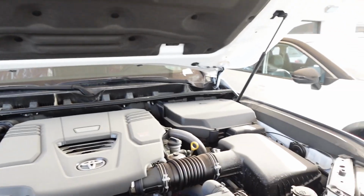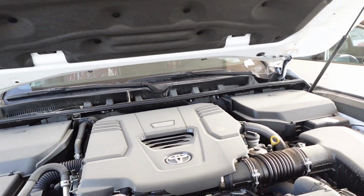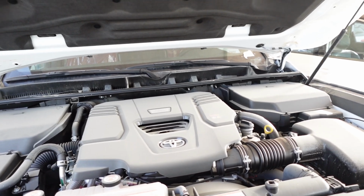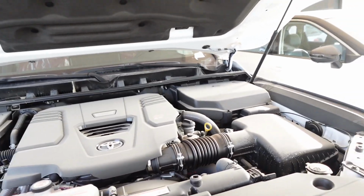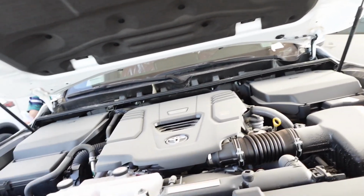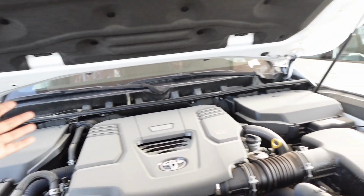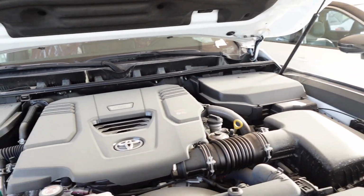Okay, it gets a diesel option also, it gets a petrol option also. So this particular variant is basically a petrol vehicle. Okay, 3.3 liter V6 petrol. You get the V8 also and you get the V6 also, so you can choose whichever engine you want. So it's a massive 4x4 engine, put up also very well, okay.